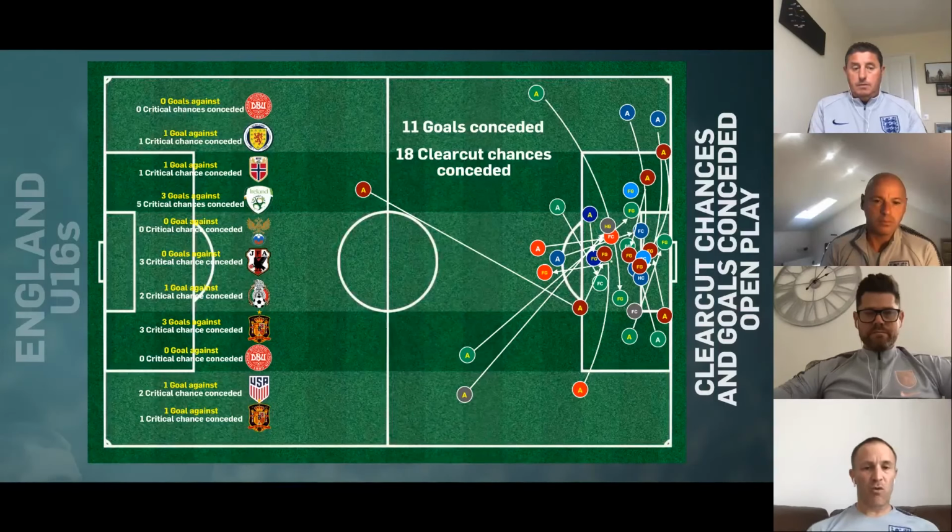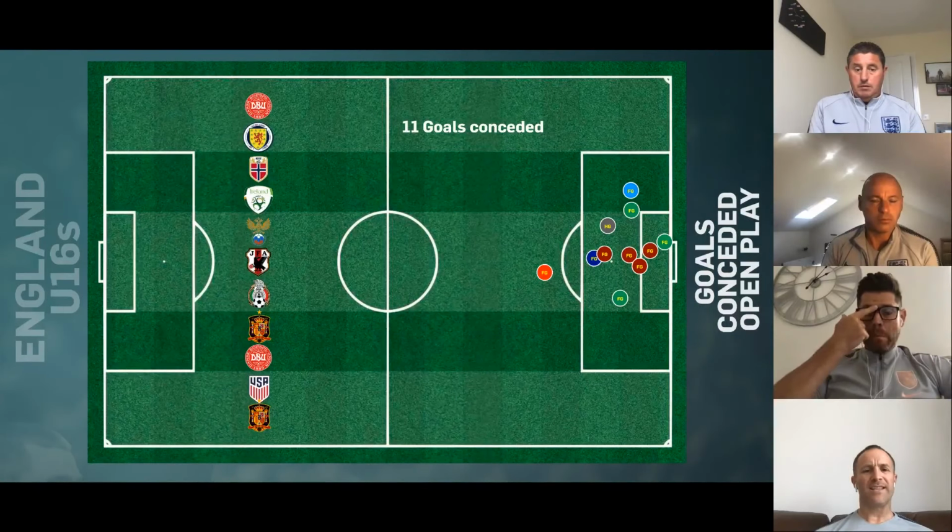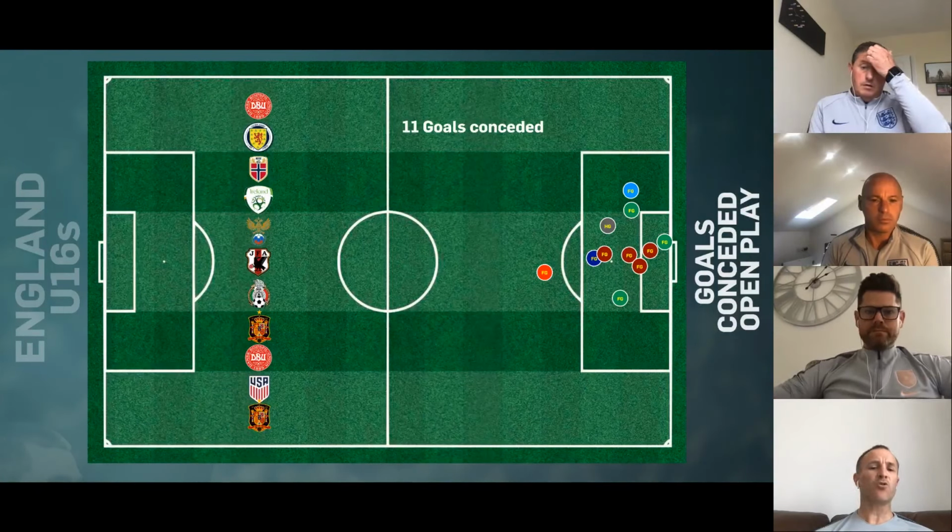So as a result of this study, we've conceded 11 goals, as I've already mentioned. But we've also conceded 18 clear-cut chances. So that's one thing. But we'll try to go into a little bit more detail. All these goals, by the way, are coming from open play. So this is a little map, and these are where the goals have been conceded from.